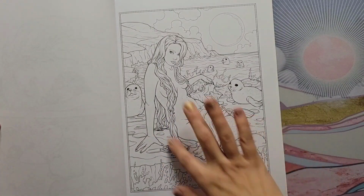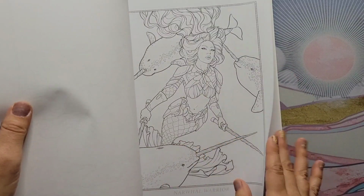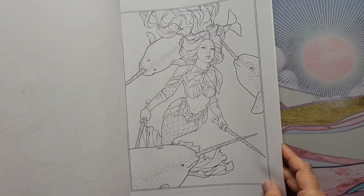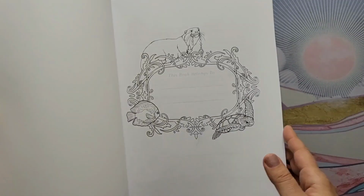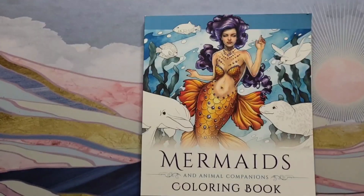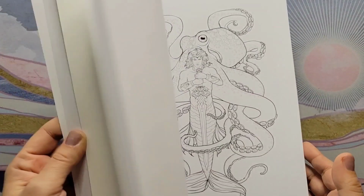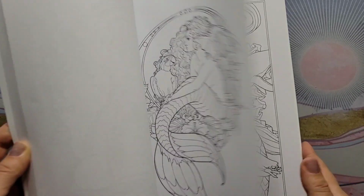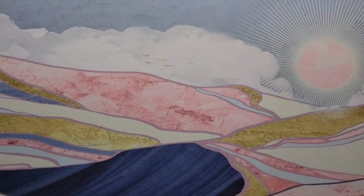Just because I'm not really into this kind of line art. It's kind of too thin. I don't know. I really don't know what it is about it that I'm not too attracted to, but I do have a flip through on this one. I do like this one a lot. I would like to color something in here eventually. So let's see what we have next.